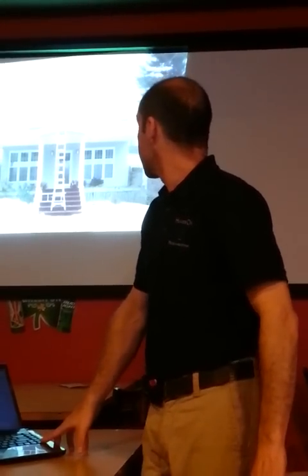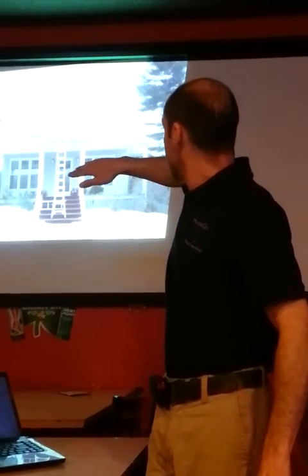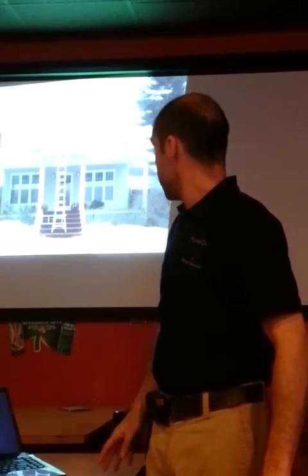So again, that's just a macro view. You can see that we have a gable vent. It's a gable style roof, and the gutters are slanting towards the downspout, so we know that that's in good condition.